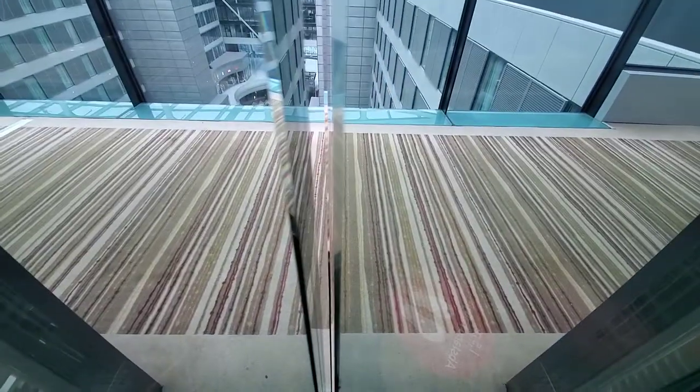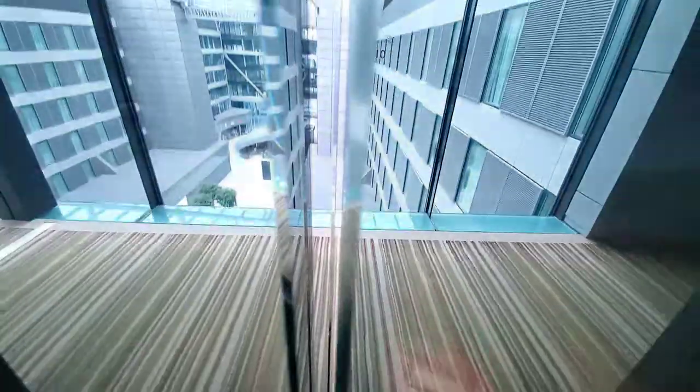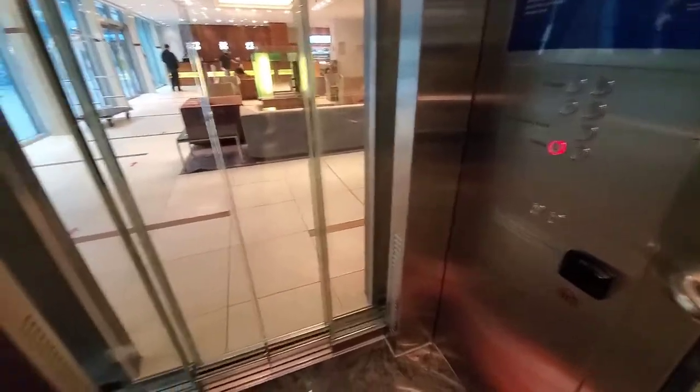Look at that, look how cool that is. Here's the other one. That's it. This door's open.